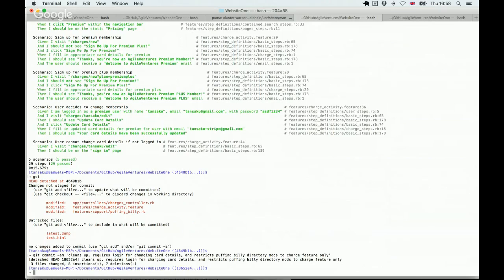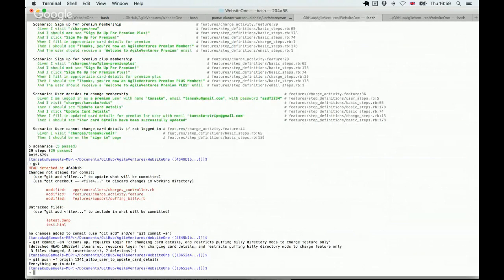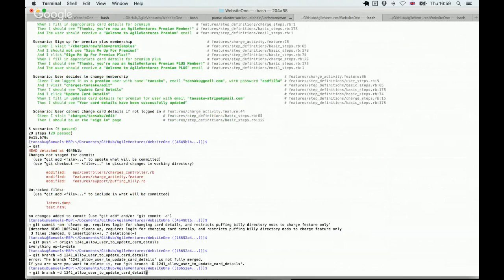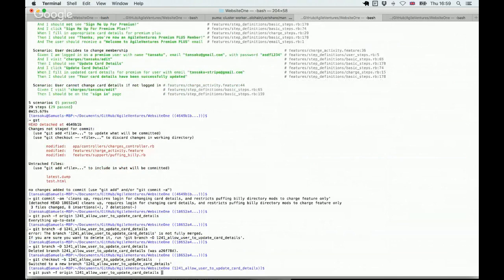So if you run the whole suite, I could do. Shall I force push this so you can run that? Yeah. git push -f origin, and we were on 1214 41. I have to git checkout -b that, and I think I can't do that until I have first done git branch -d that. Now I can do git checkout -b that, and now I can do the force push, and that should give you this version of it.